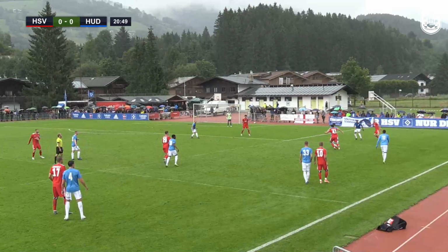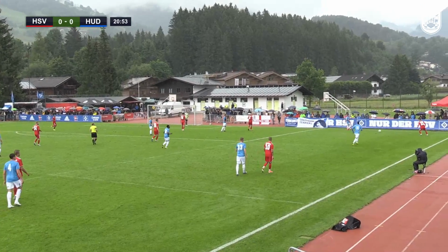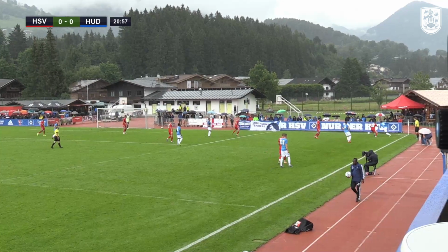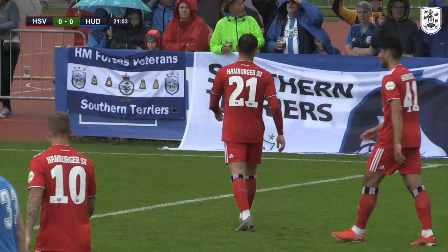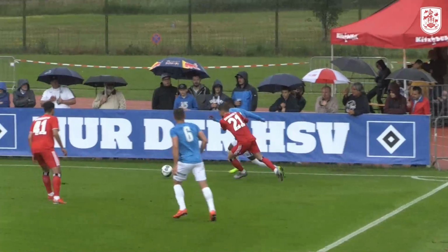Ozcan under pressure from Jonathan Hogg, and Jonathan Hogg says thank you very much, and he may win a corner there, but I think Ozcan's going to get there, and he does, and he plays it to Leibold. And well done Adama Diakhaby, who's won the ball again. He tries to go down the line, and he bursts past Leibold, and that's going to be a free kick. Really good stuff from Adama Diakhaby to first win the ball back and then advance up the pitch, and he's won his side a free kick in a pretty dangerous position.